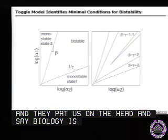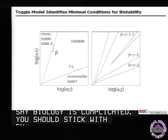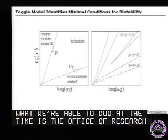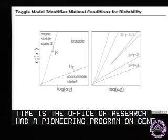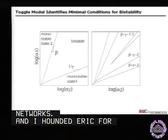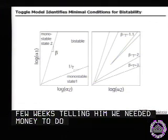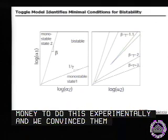What we were able to do at the time is the Office of Naval Research had a pioneering program on gene networks that Eric Eisenstadt ran. I hounded Eric for about 6 to 9 months, calling him every few weeks, telling him that we really needed money to try to do this experimentally. We convinced him to give us $500,000, in I think 98, 99, to build this thing.